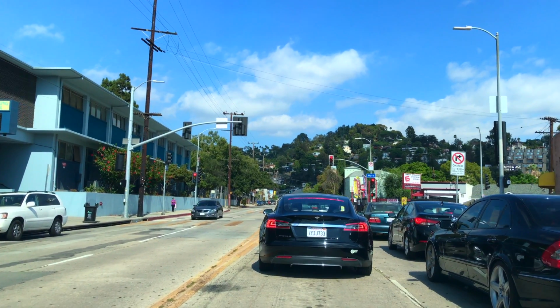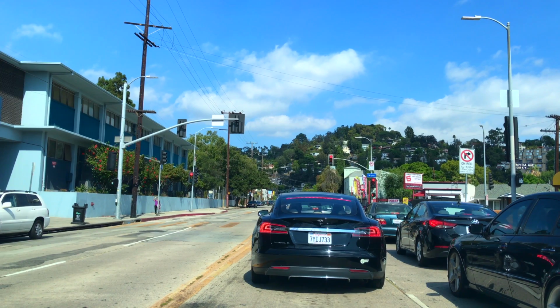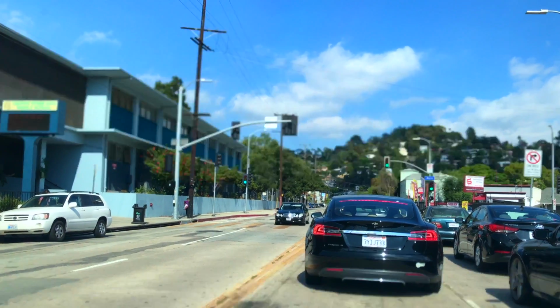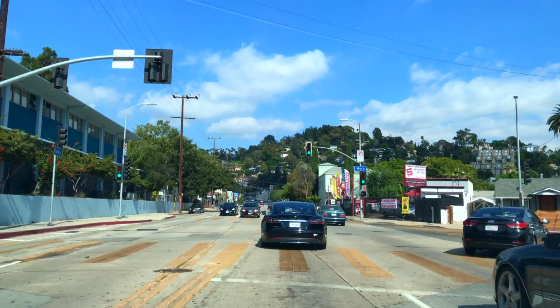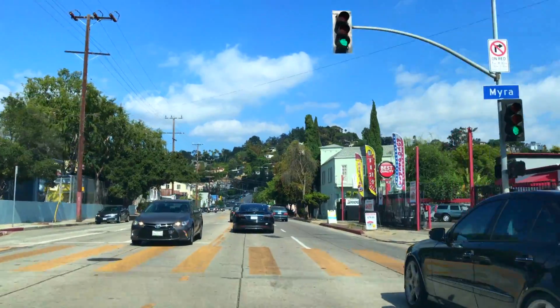Alright, so we're here on Fountain. Off to the left here is Thomas Starr King Middle School. And then in the background, you can see some of the hillside homes that are located here in Silver Lake.